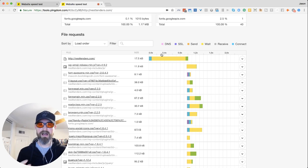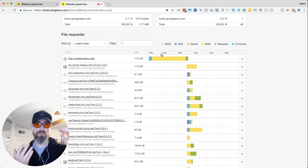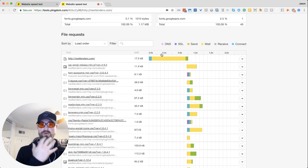Most of the data out there that's trying to scare you about speed, like on the Kissmetrics site and on some others, is talking about e-commerce or online shoppers. They are looking for the lowest price and the easiest convenience. If they don't get what they're looking for right now, they'll just go to Amazon and you lose them. So that becomes a much bigger factor.